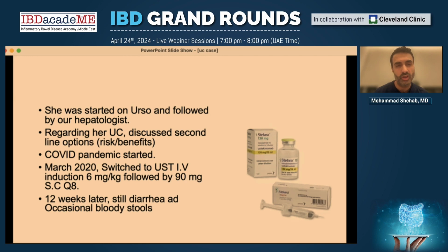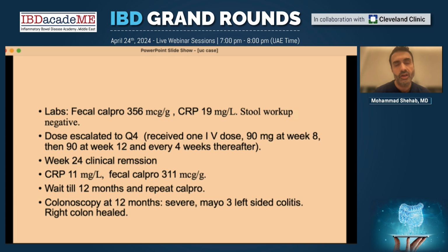This was at the beginning of COVID, so the decision was to switch her to ustekinumab. This was March 2020, maybe a month after COVID started. She started ustekinumab 390 IV, followed by 90 every 8 weeks. 12 weeks later, she was still having diarrhea and occasional bloody stools. Her fecal calprotectin was 356, CRP 19, and stool workup was negative. So her dose was escalated to every 4 weeks.